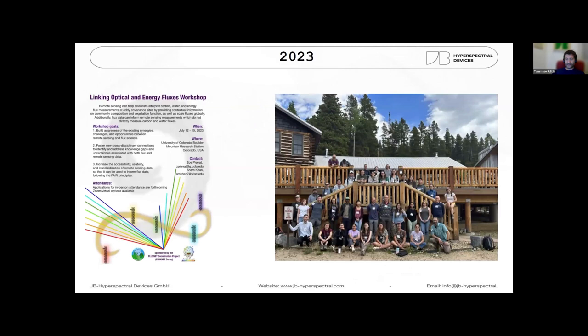Here I put a slide that many of you probably already know, since this was a picture made during a workshop which was happening in 2023 in Colorado at Niwot Ridge Station, and was a pretty cool workshop funded by AmeriFlux and FluxNet. And the goal was really to try to link optical measurements and energy fluxes. I think one of the outcomes that is probably coming soon is this paper that Zoe is leading, and maybe she will update a bit later.